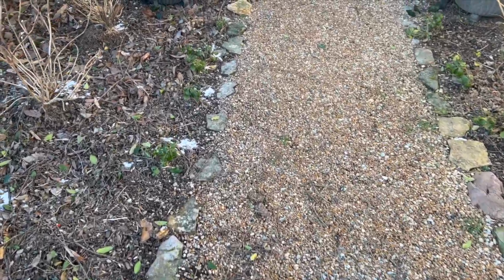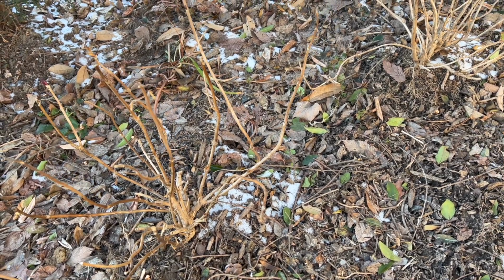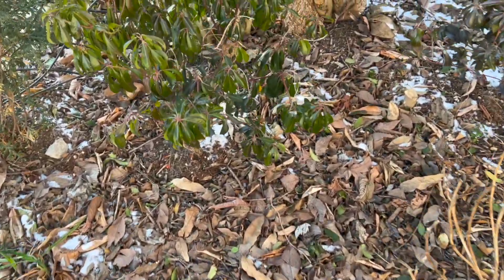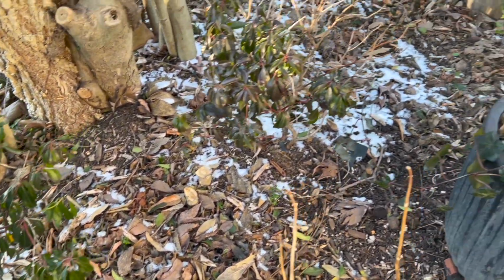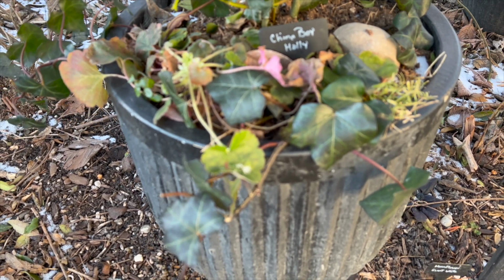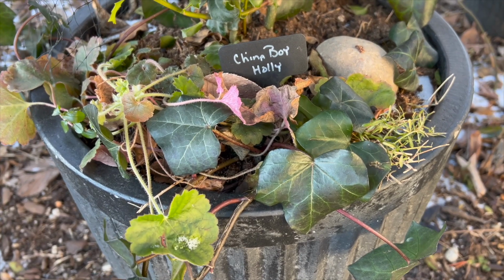So on both sides of this pathway here leading into the backyard, I have some hydrangeas. These are the Bloomstruck hydrangeas. There's 3 on this side and 3 on the other. These are some Paris, I think that's what they're called. Then I have some China Boy hollies in the pots with some Corabelles underplanted, and ivy.